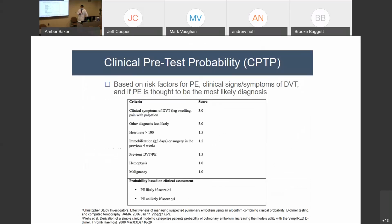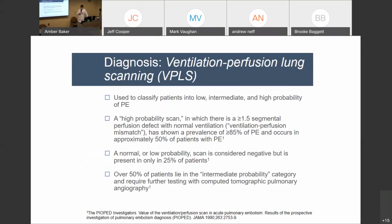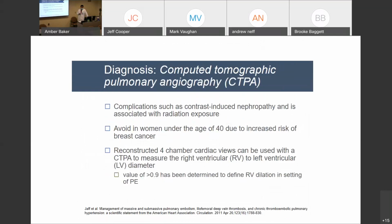All right, pretest probability, we already talked about that, but just for completeness' sake, I like to always have these charts up here. D-dimer is always a risk. I feel like we always play the game of, well, I'll just get a D-dimer and see how it is. And usually if you end up ordering the D-dimer, you almost always end up ordering a CTA. VQ scan, we don't need to go over that.